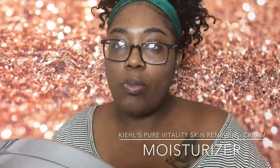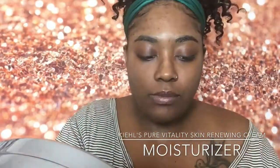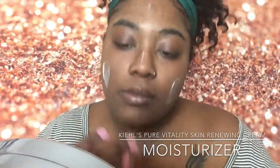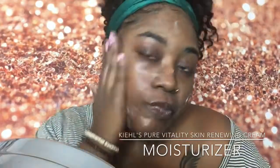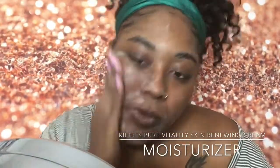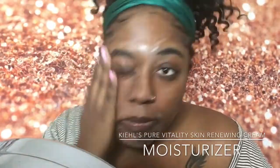Anyway, so I'm about to moisturize my face. I just washed my face and went over it with an ice cube and it's dry. So now I'm going in with the Kiehl's Pro Vitality Skin Renewing Cream. And this is my favorite moisturizer. It makes my skin feel like a baby's bottom. So I think everyone should invest in it, whether you wear makeup or not.